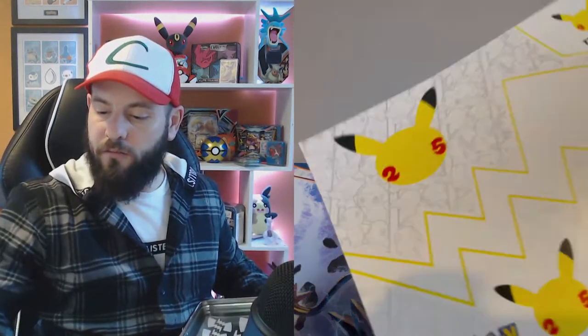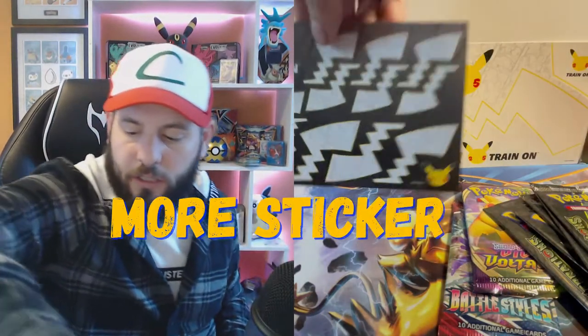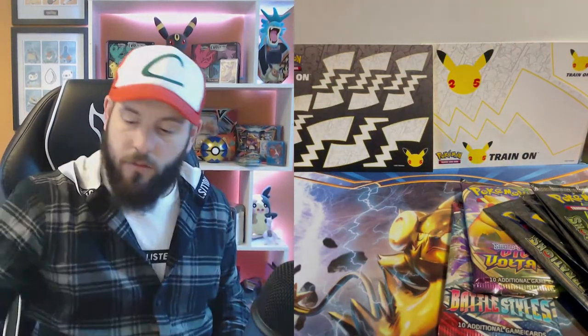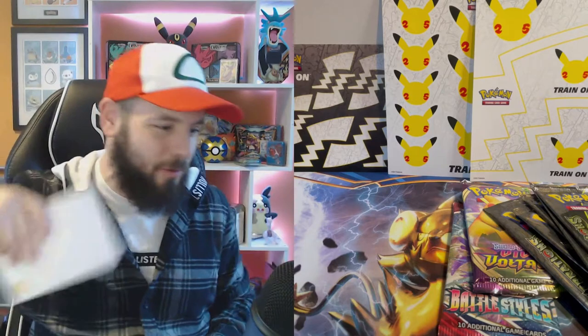Train on sticker, I'll put that at the back here. Also, we've got some more stickers. Pikachu's tail, more of the 25 stickers, more stickers again, and a really cool notepad. I love these little notepads they put in these lunchboxes. They're awesome. And a little mini binder. Now all you need is to put your sandwiches in it. What more do you want?